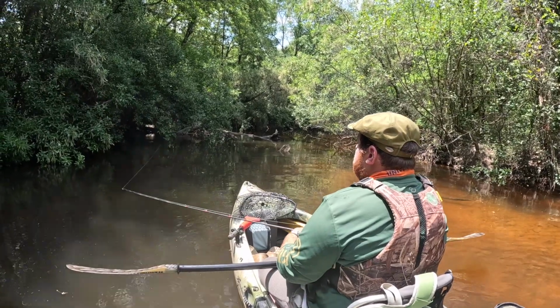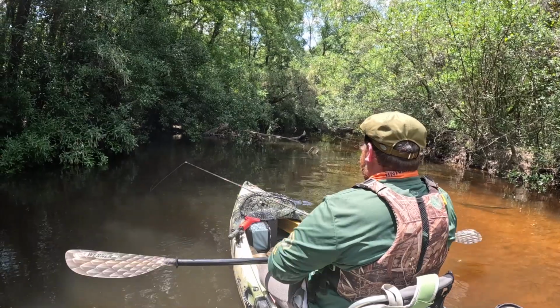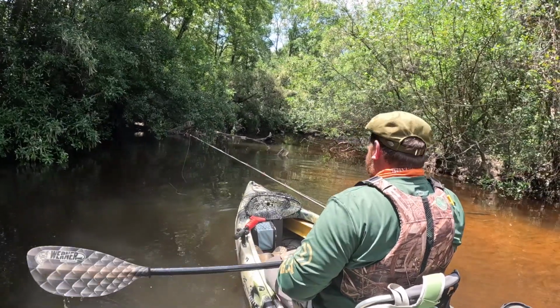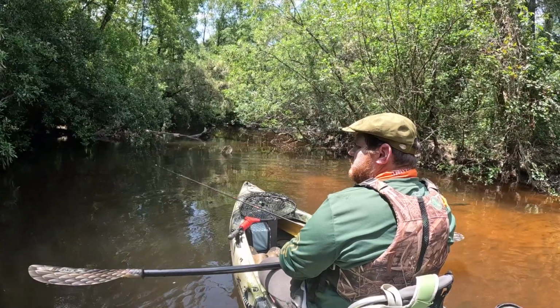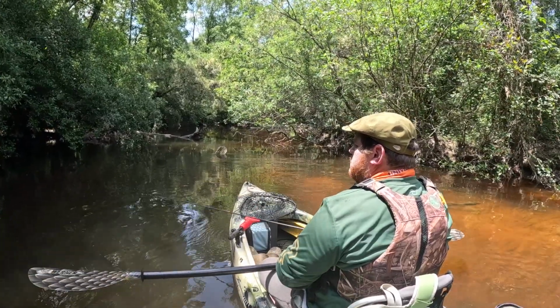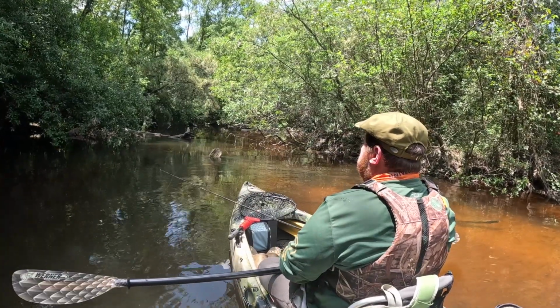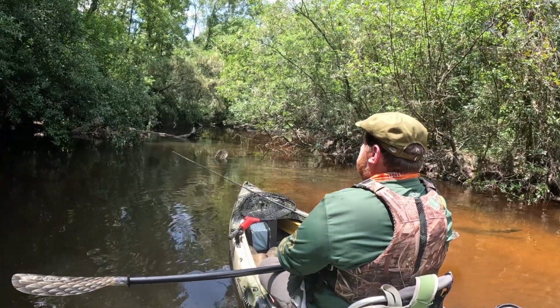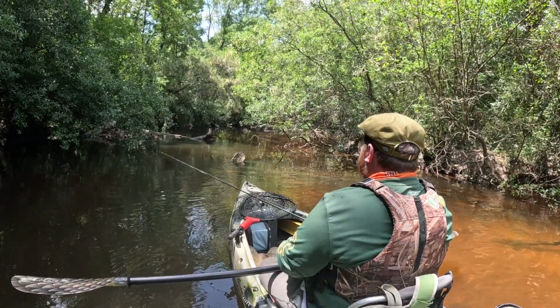Starting out with that Zman EZ Tube that I'd say I Peter Johnson rig. It's a weedless rig, just skipping it in under bushes and sticks. I'm thinking those fish are going to be positioned facing into that current, trying to ambush things. Letting it hit the bottom, swimming it back to me.